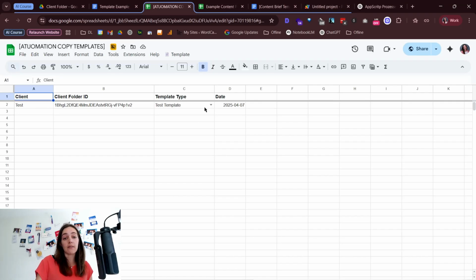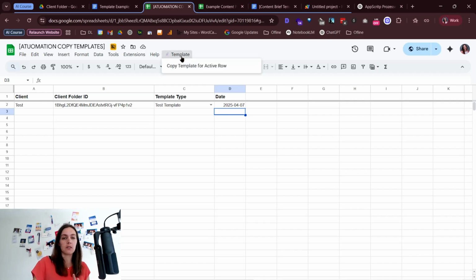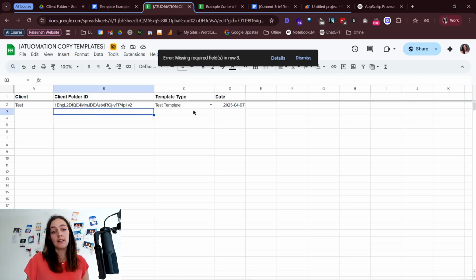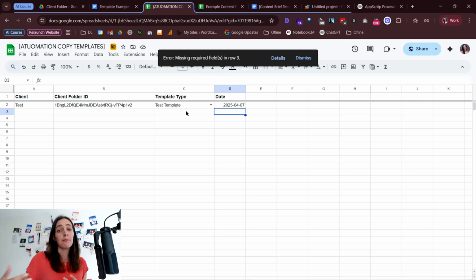And now we have this client. We just go in the row. We can click anywhere, but we need to be in this row. If we are in the next row, it will get the information there. We can try, because it should bring an error message: Missing required field in row 3. The thing is, it needs the name of the client, the folder, the template type, and the date. So that's an error that came because we are in an empty row.